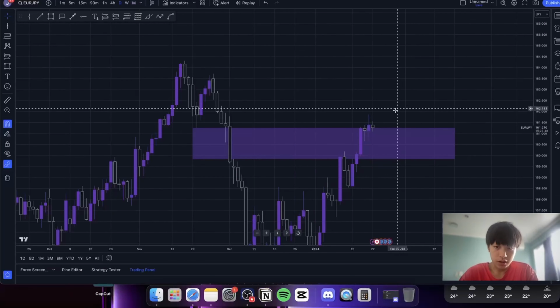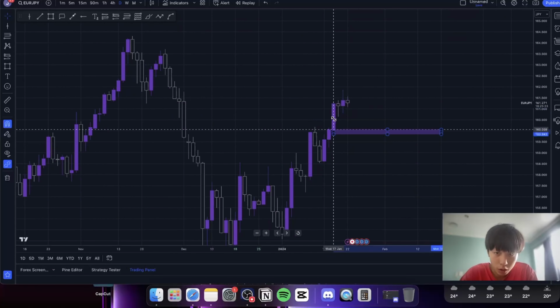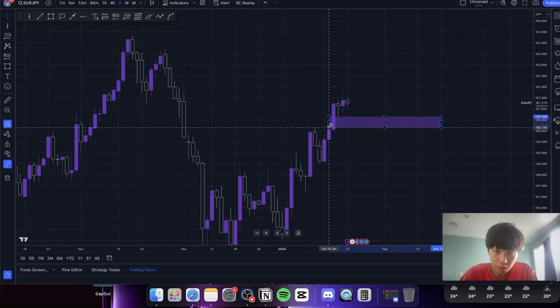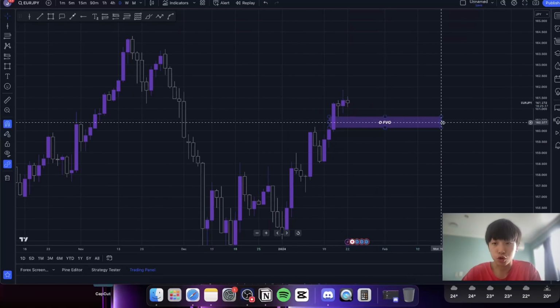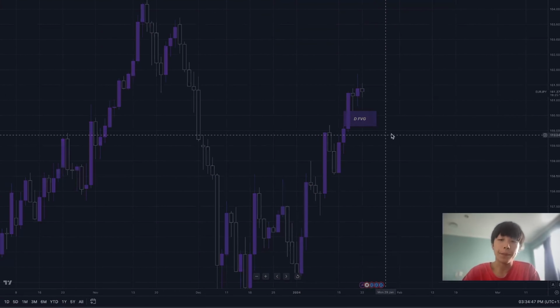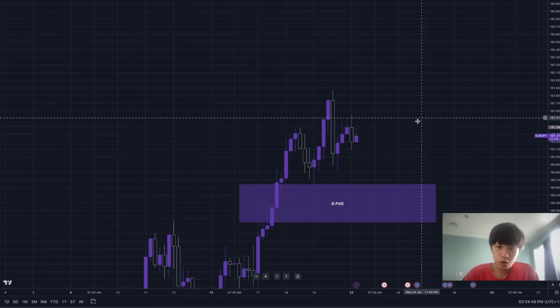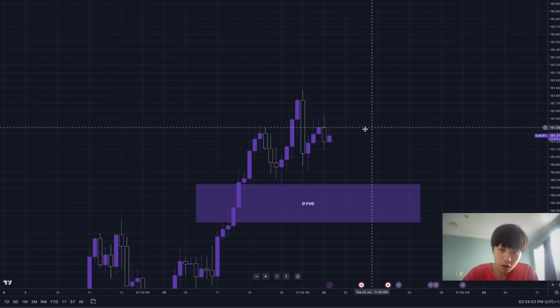In terms of the daily, we didn't just take out, but we have a nice daily fair value gap right here, which I want to see price retrace into. So I'm looking for shorts today. If we go into the 4-hour, not much action on the 4-hour. We're probably pretty bullish because we're breaking structure right here.